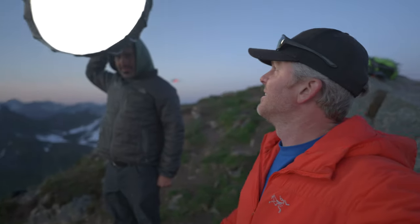Hold that for me, would you? That's my key light. Shine here. There we go. See? Key light. I brought a key light with me. Look at how beautiful and soft that light is.